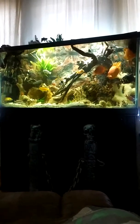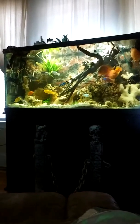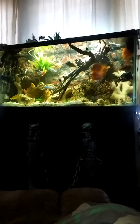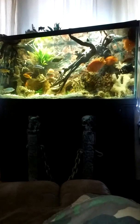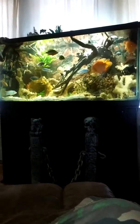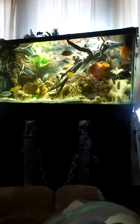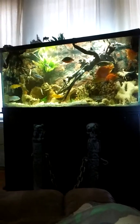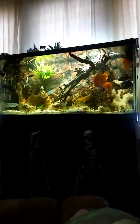What I'm looking to get into, I currently have a 90 gallon, I got rid of my 60 gallon now, I'm up on the 90, and I'm running out of room, as you guys can see. I'm in desperate need of a bigger tank. I'm thinking about going 130, 160. I've seen a few 150s that I like, and a few tanks out there, but everything in moderation, everything in time. Probably my next update will be when I get my bigger tank.